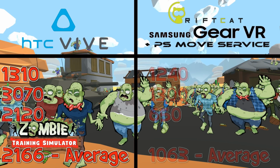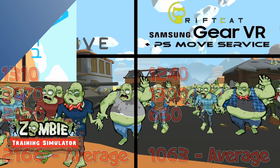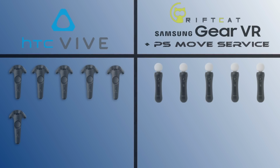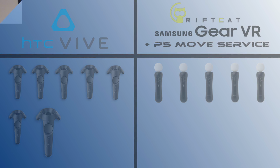And then just when I thought I couldn't get any worse, I end up scoring 1,063 average with the Gear VR. So it turns out that controller accuracy is crucial in this, and throwing stakes out didn't go as well as I hoped. Some of my throws ended up going right in front of me, and others ended up going to the moon. Sadly, this is a massive defeat for the Gear VR, and the Vive earns the point.